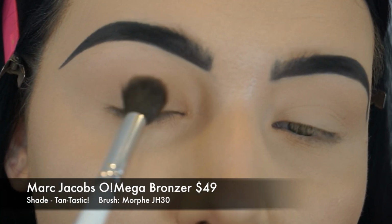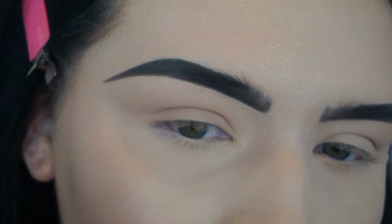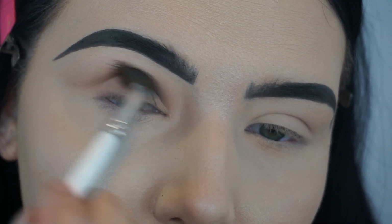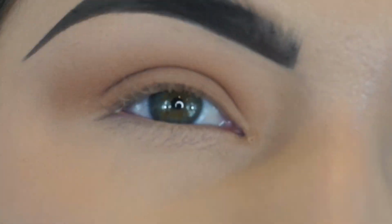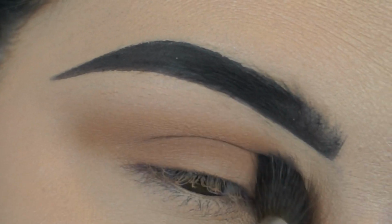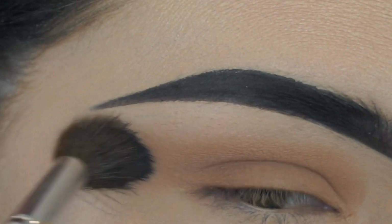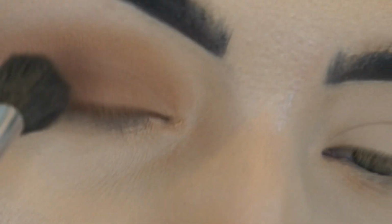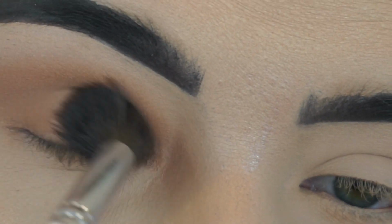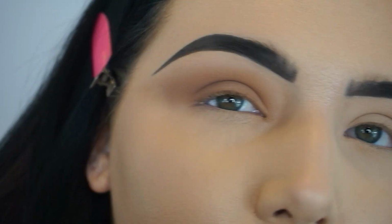It's so beautiful. Now I'm going in with the Marc Jacobs Omega bronzer in the shade Fantastic on a Morphe JH30 brush, and I'm just using this bronzer as my eyeshadow. So I'm just applying that bronzer in my crease using windshield wiper motions, and I'm just dragging it out a little bit on that outer corner when I have leftover product, just to give it a bit of a winged out effect, because you guys know I'm really into doing that winged out effect lately. I can't get enough of it.